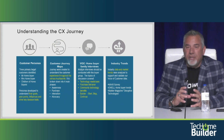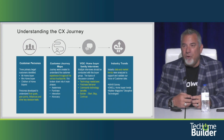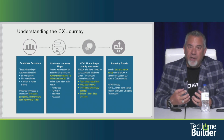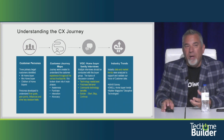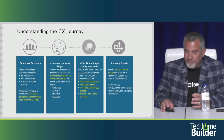and then the voice of the customer. This is definitely where you need to be able to listen. You need to be able to capture and document that voice of the customer. So it's perfect to be able to go through an entire experience, but then you also want to hear back from that home buyer to capture what you did well and what you didn't do well, to be able to work on that.